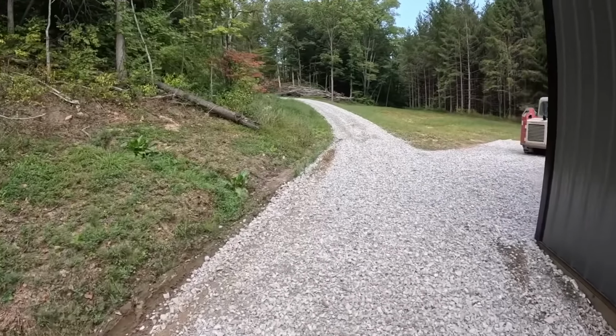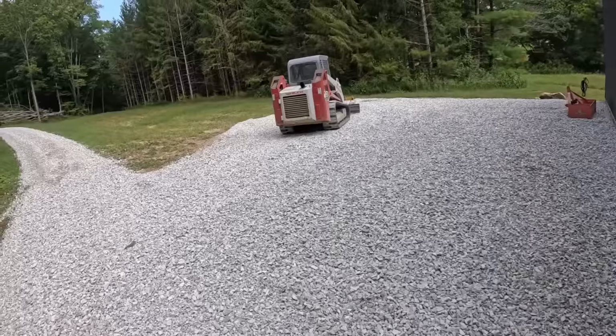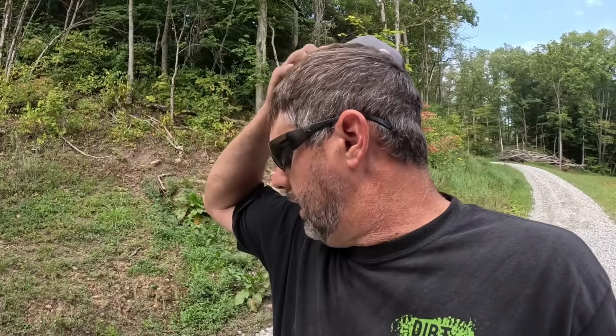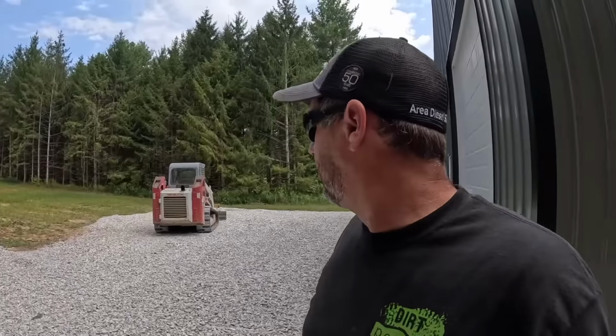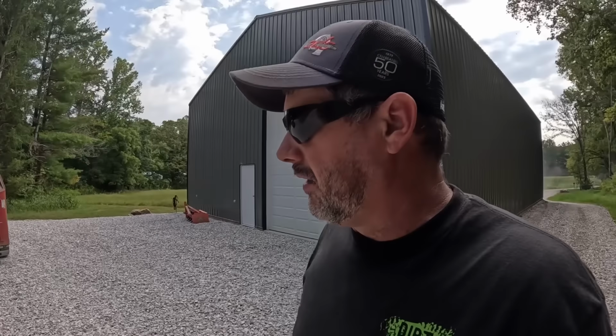Well, there she is, guys. Got good rock all the way up the hill. Got this all graded out real nice. Got our road all fixed and patched back up with a little bit of damage we did to it. 160 ton of stone delivered and graded. And we're gonna put an exclamation point on this. Turned out rather nice. So that's gonna be a wrap on this one, guys.